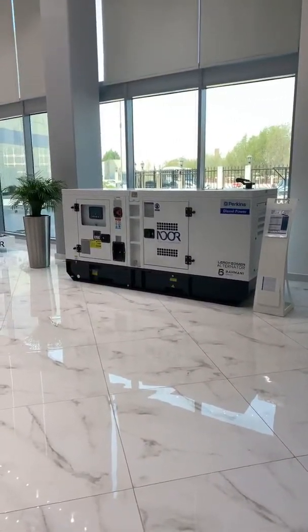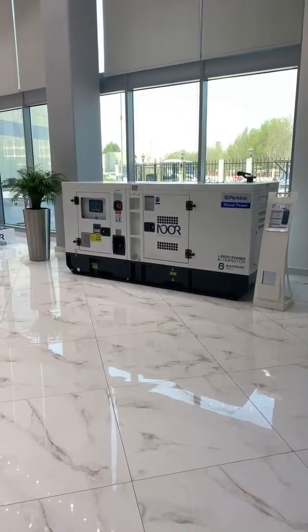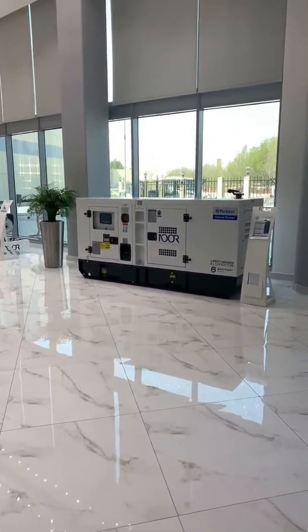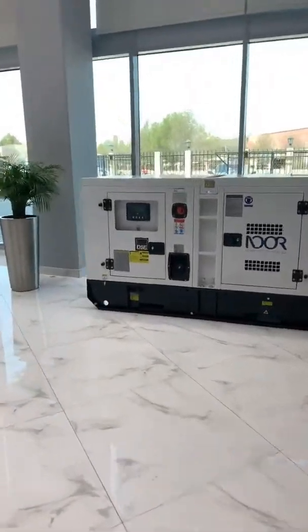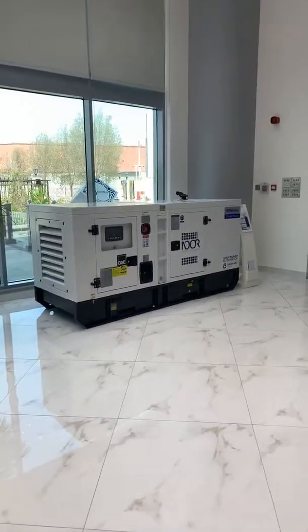This is the Noor generators technology which we are manufacturing here in our facility. Our own brand, our own design. This is the 45 kVA prime, 50 kVA standby, Perkins made in UK engine with Leroy Somer made in France alternator, DeepSea made in UK controller, 6 series with soundproof, weatherproof, heavy duty canopy with built-in fuel tank.